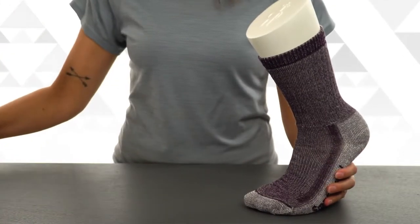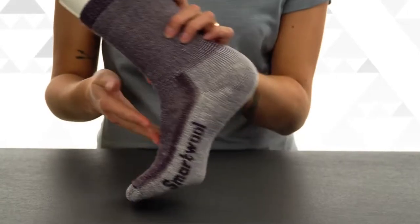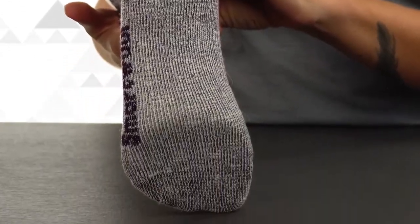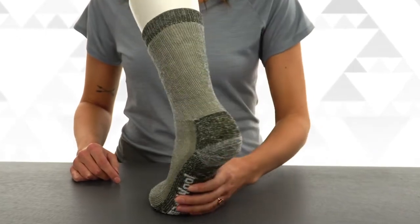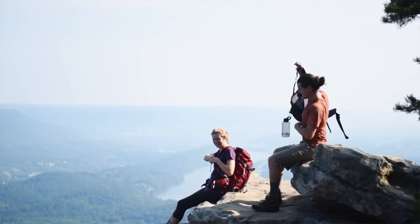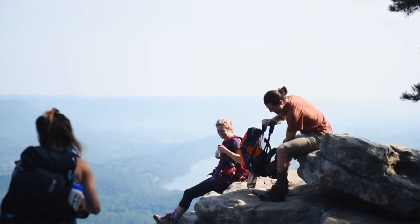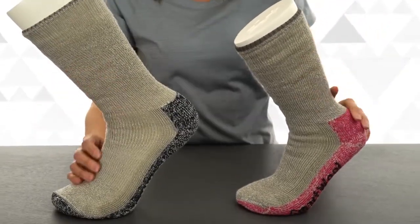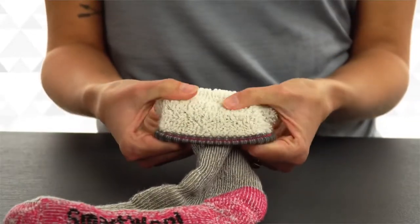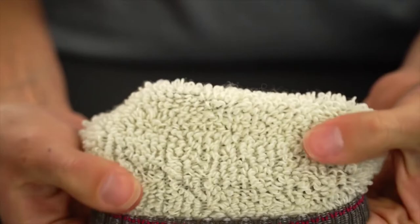These medium cushion socks are built to absorb impact when you're on the trail, making them ideal for rugged day hikes or moderate backpacking. Next, our heavy cushion styles provide significant impact absorption and are designed to keep feet happy all the way through extended backpacking trips. Finally, these extra heavy styles have some serious cushioning to keep feet warm in extreme temps, making them perfect for mountaineering, ice climbing, and longer backpacking excursions.